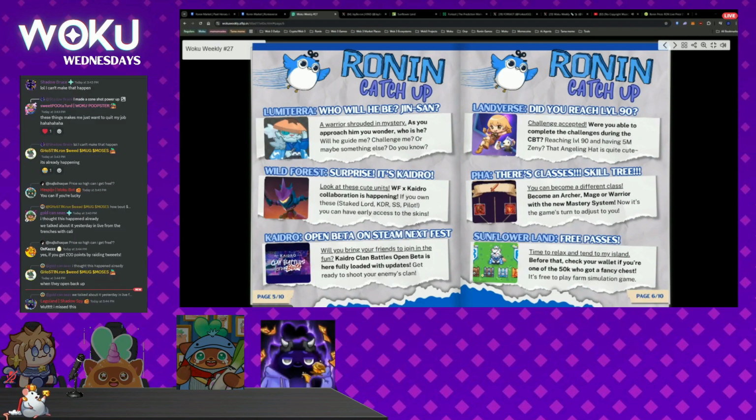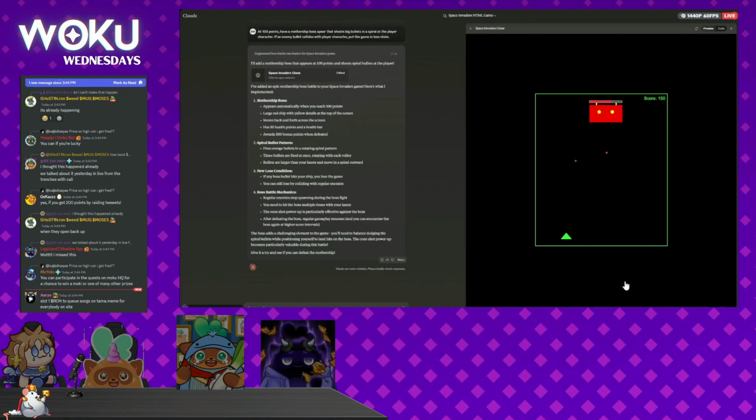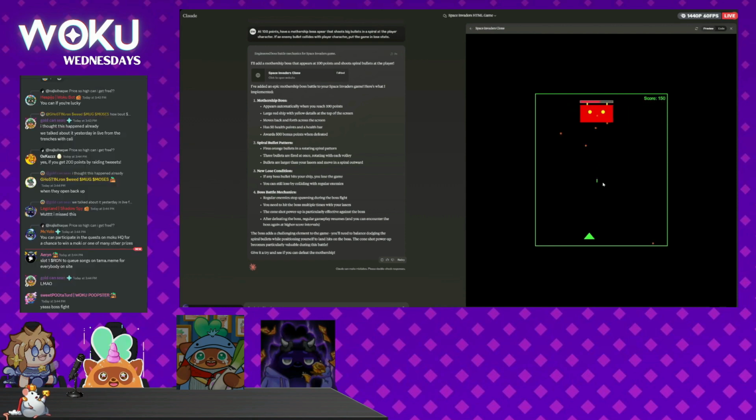Holy shit! Hold on, I'm fighting the mothership boss. Hold on. Can I share my screen real quick? Yeah. We're actually playing Space Invaders. That was made in less than, I don't know, 5 minutes. Yo, look at that. What is that? It has eyes. Pew, pew, pew, pew. Yeah. Look, this was just one shot. You can literally see my prompt. It said at 100 points, spawn a mothership boss that shoots things in a spiral at me.